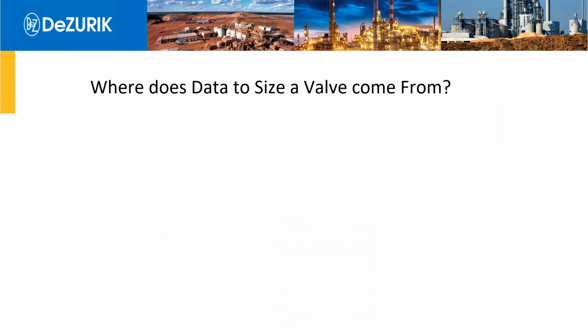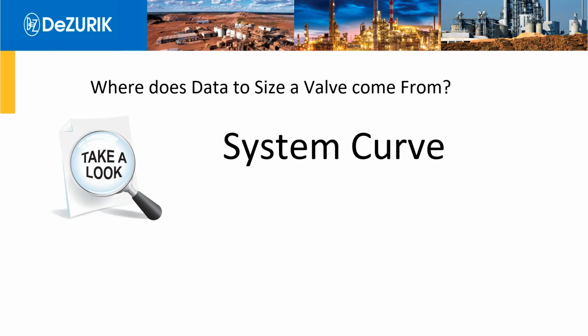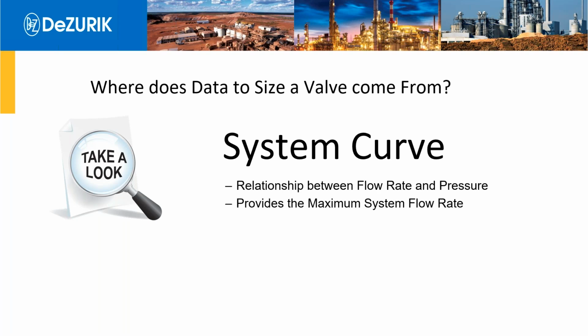So where does the data to size a valve come from? We're going to take a look at a system curve. A system curve shows the relationship between flow rate and pressure. It provides the maximum system flow rate, and it defines the valve pressure drop.